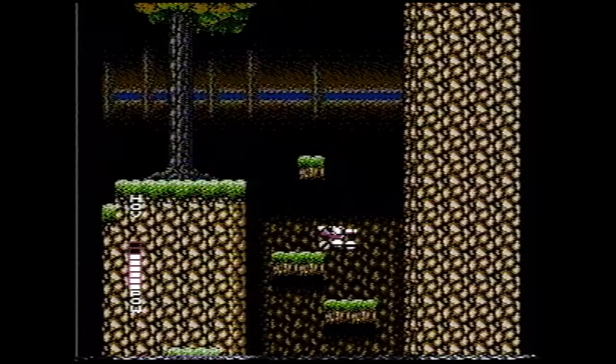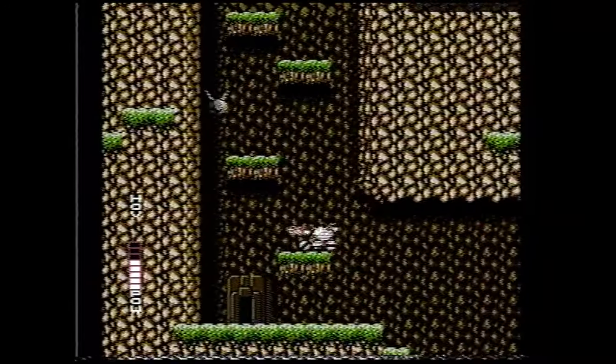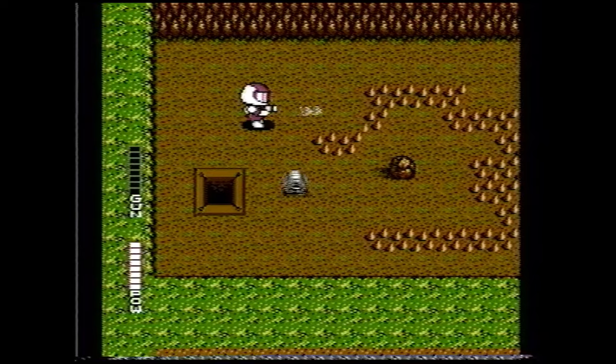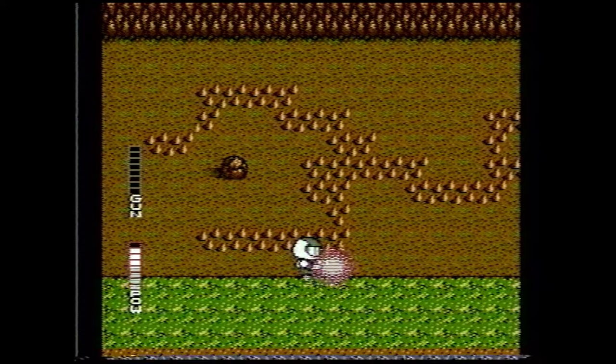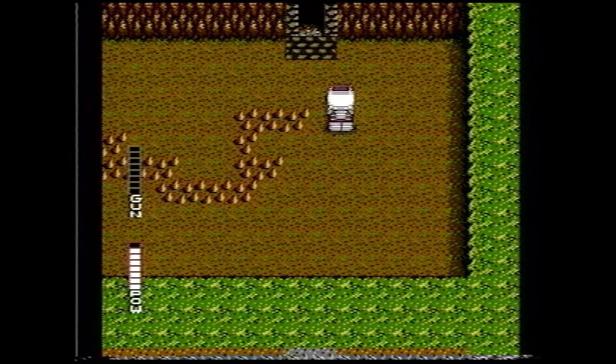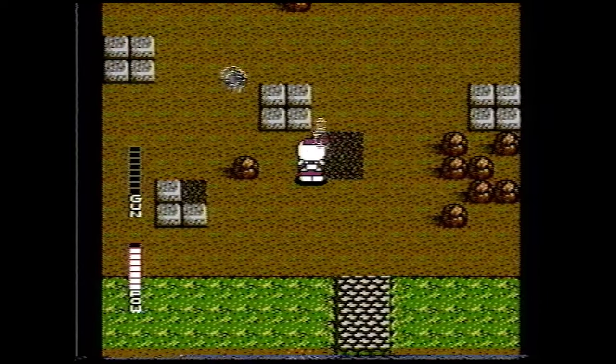The graphics and the controls of this game are about the best on the Nintendo that I can think of. It's just very responsive. Everything is very intuitive. They give you a glimpse of the story at the beginning. Apparently your pet frog falls down a hole and there's a bunch of mutants and radioactive stuff down there, and you go after him, and it's a very plausible story.